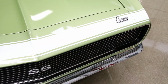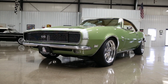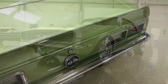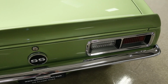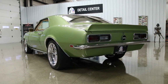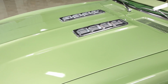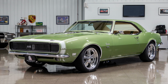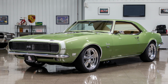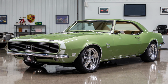The vehicle prior to the restoration retained all its original sheet metal. During the restoration, only a few things like the front valance, passenger rear quarter, and door skins were added, so it does have a lot of original sheet metal. Of course, it's got the Super Sport hood. It's got the RS style headlights in the front. Why I'm talking about the headlights, those are Detroit Speed electric headlights. They're not vacuum operated like they were from the factory originally.